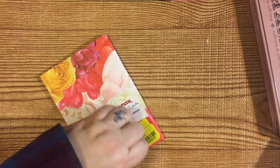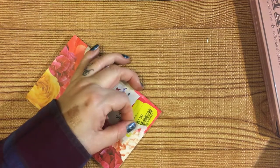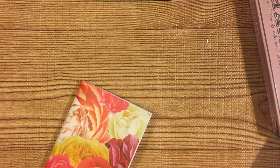Kate Spade. Kate Spade book, can you say? Anyway, 30 cents. So, just a little book. I have another one of her books upstairs. Name brands don't mean diddly squat to me. It's a book. It's a book. Alright, next.